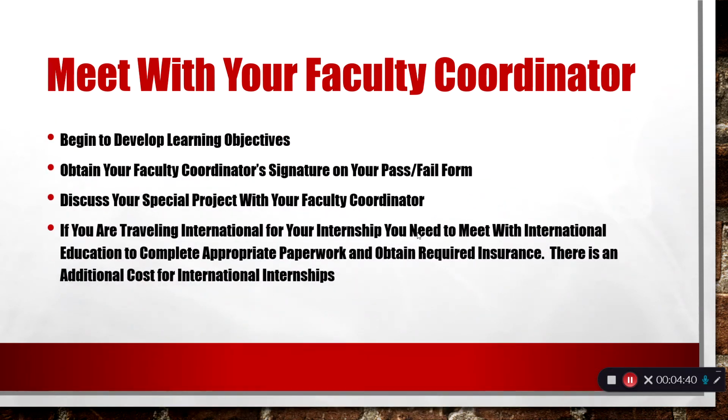So we've assumed that you've already applied, you've already interviewed if that was needed, and they have offered you a position and you've accepted it. All right, so the first step, if you will, in doing this is to develop a set of learning objectives.